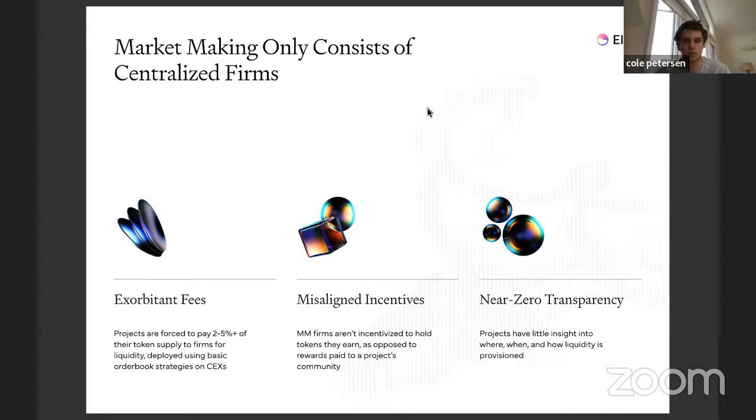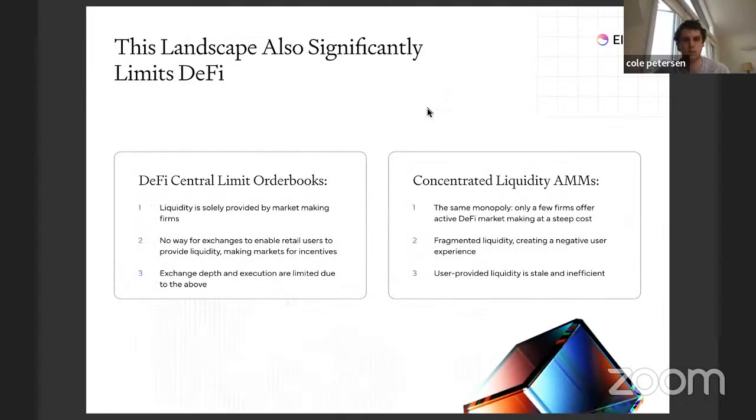Especially if you're a smaller project, a lot of those top firms, which obviously do great work, don't touch a lot of the projects that are not in the really top tier. And the ones that do, you just have to bite the bullet and pay this amount. At the same time, you have no idea if these centralized firms are doing what they're saying they're doing. You don't actually have aligned incentives, and a lot of these centralized firms are less incentivized to actually hold the tokens that they're being paid. We also saw this on the DeFi side as well.